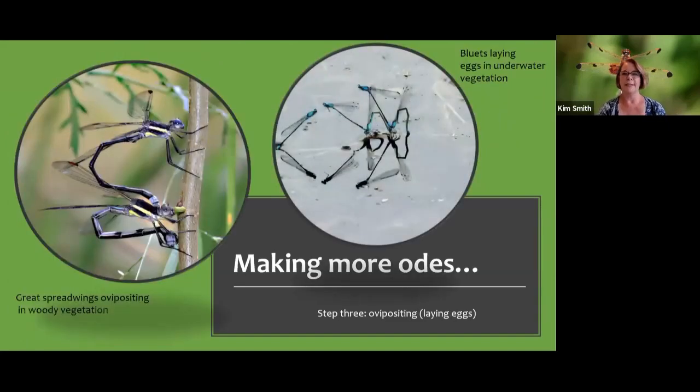And here are a couple more examples of how various species lay their eggs. So on the left here are great spreadwings. These are damselflies and they're still connected. And the female right here, she's got an ovipositor that can cut slits in this wood. So they're laying eggs inside this woody branch of maybe a small willow or some kind of tree that's right beside a body of water. And what's gonna happen when those eggs hatch is they're gonna be able to fall down into the water. So if they can't get to water, then they're doomed.